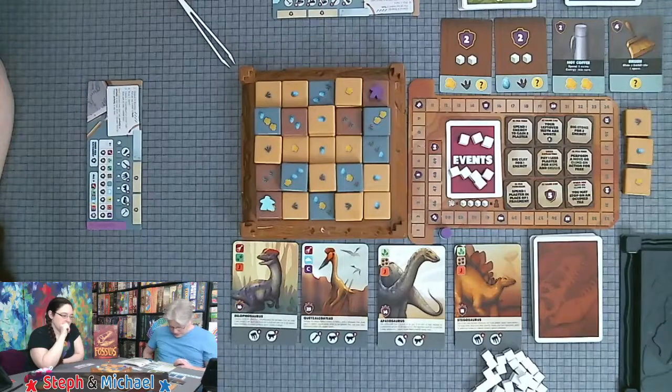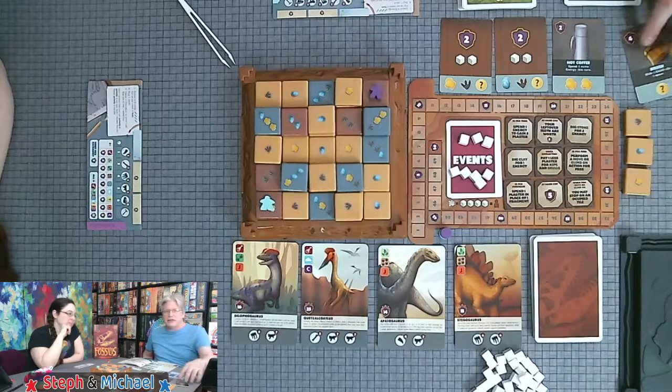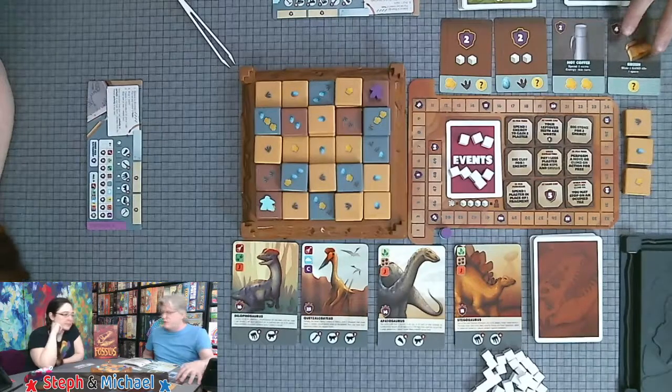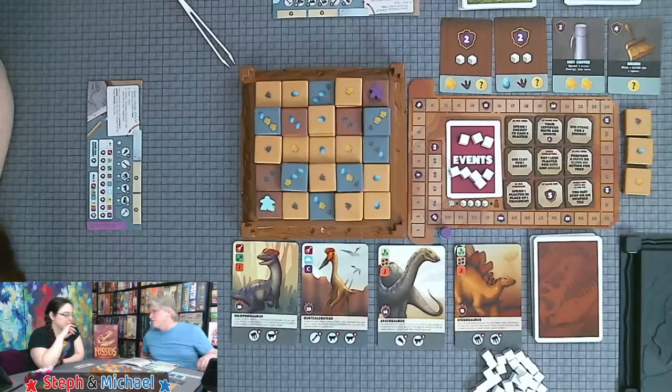Let's see here. You can hold any number of tool cards. Whenever you use a tool, flip it face down. You're still going to get the victory points on it at the end of the game, whether or not you use it. So you're not required to use it, but if you use it, it's not going to hurt that victory point any.